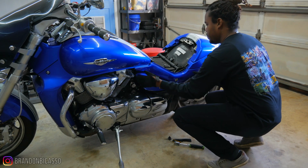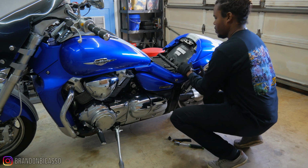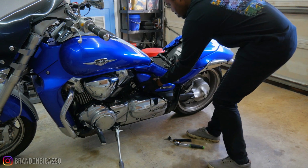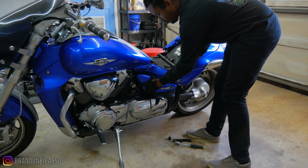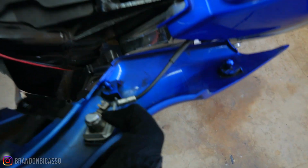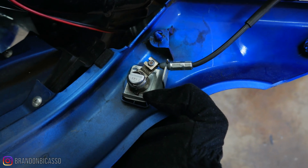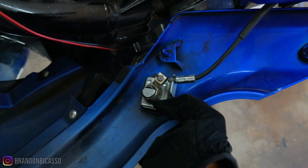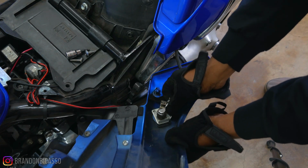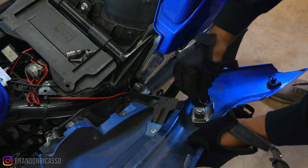Same thing. Pop out. Pop out. You go forward with it. The difference on this side, you do have the little cable right there. You got the little cable that you have to take off. That pops the seat up. So we're gonna take that off right quick. And the way you do this, simply pop this up and rotate this cable around.